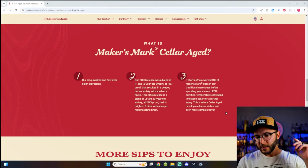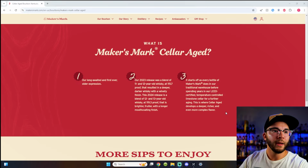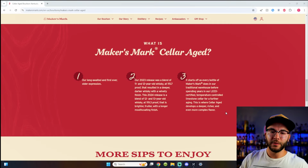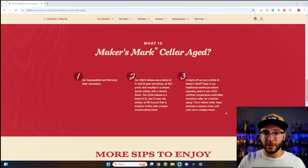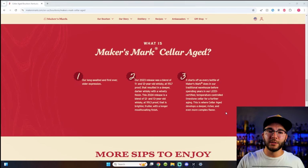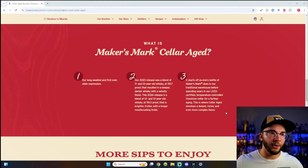And then stuff like your Maker's 46, they take those barrels, they do whatever they do to them, dip the staves down in there, whatever, and they put it in their limestone cellar that is also at the distillery. If you go to the distillery, you go on tour, you go in the limestone cellar. It goes in there, temperature controlled. I guess they can make it fluctuate more. I really don't know what goes into the temperature controlling, but it's a more controlled environment for the whiskey to go in and out of the barrel.